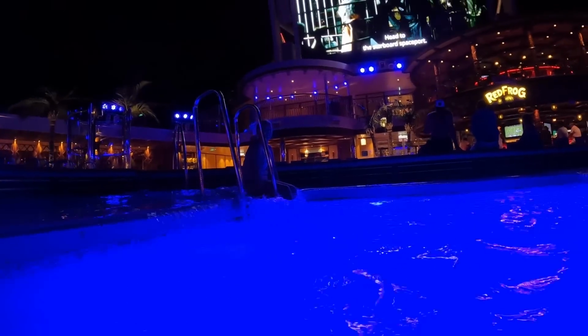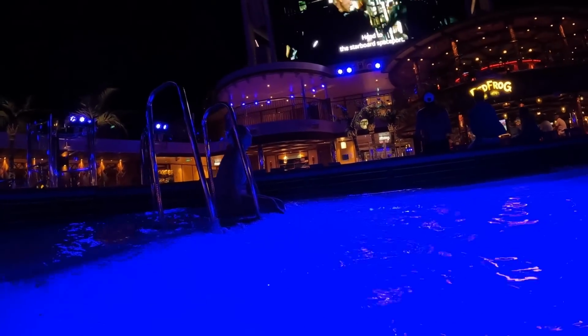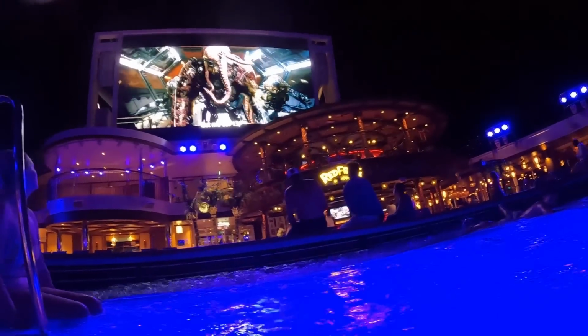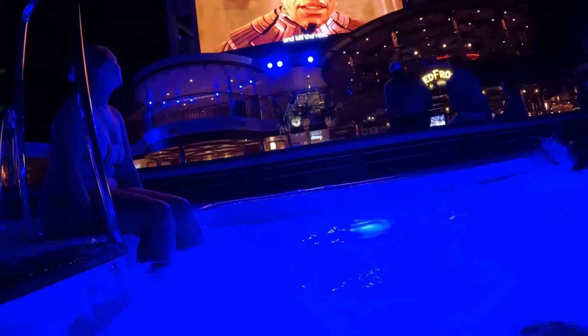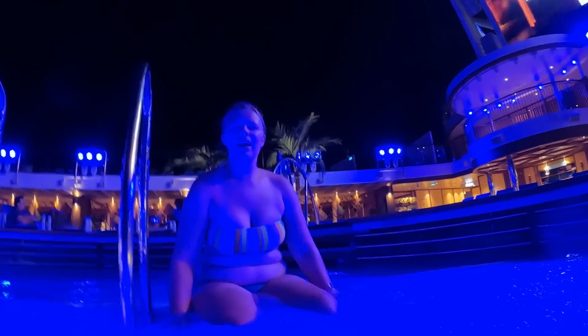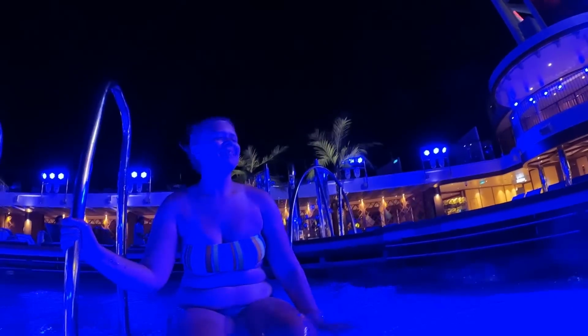Hey, and here we go into the pool. I thought this wouldn't be that deep actually, with it being the main family pool. Well, that's pretty deep. You enjoy the late night movie? Red Frog Tiki Bar over there. Yeah, this is just as deep as the other one, which I'm surprised about. Yeah, man, I'm on my tiptoes.